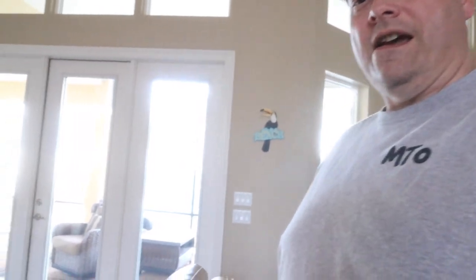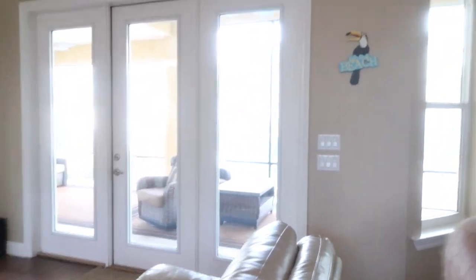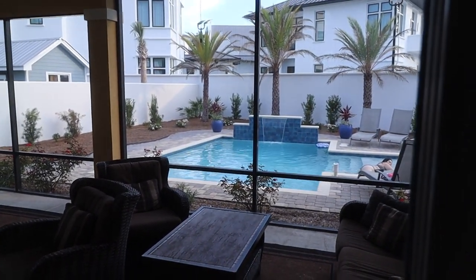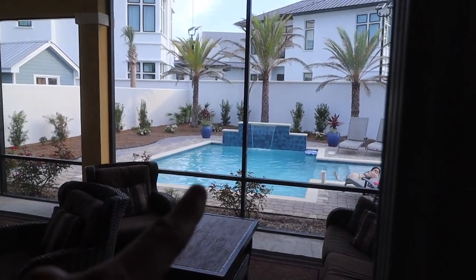Just got here a couple hours ago. Look out that way. Let's see. Try not to get Chloe in it right now. She's in the swimming pool. You probably can't see it. But anyway, we have our own swimming pool right outside this door, outside the lanai. We have a swimming pool with a fountain. Well, yeah, you see it. Waterfall.